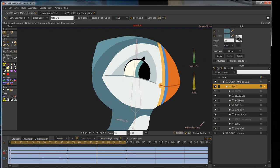Are there specific features in Moho 12 that have made a difference in your projects? I'm trying to think. The pin bones we're really looking forward to using. Something as simple as that is going to be very useful to us.